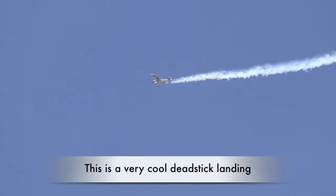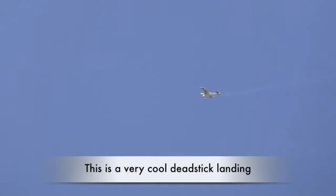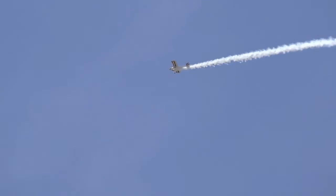He is going to descend down for a perfect dead stick landing. He's going to do all of this without any power. Now, keep in mind also that when he has clipped the wings of the aircraft, he has lost 10 feet of wingspan, so that's 10 feet of wing that provides lift for the aircraft, which makes the airplane even more challenging to fly without power.